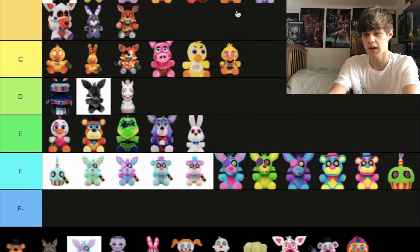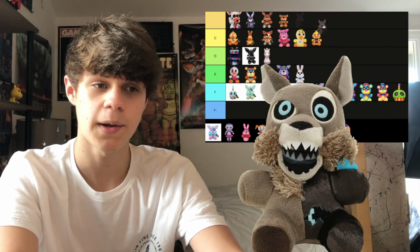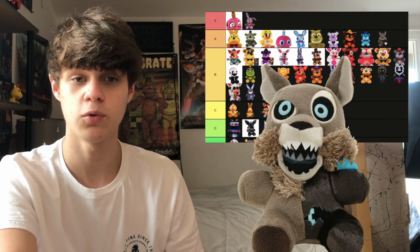Twisted Foxy, he's fine. I think he's alright. Same with Twisted Freddy. Twisted Wolf, I'm actually going to put him at A tier. I really like the Twisted Wolf plushie. Not too much wrong with him, and I like his fur. I think it's a pretty cool plushie.